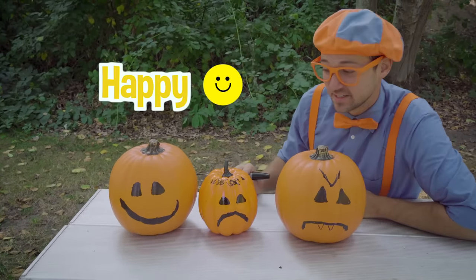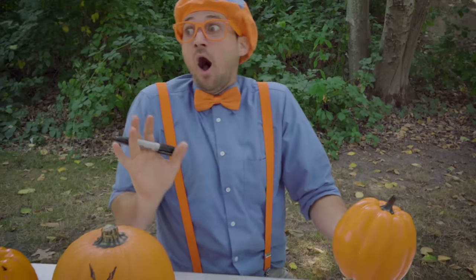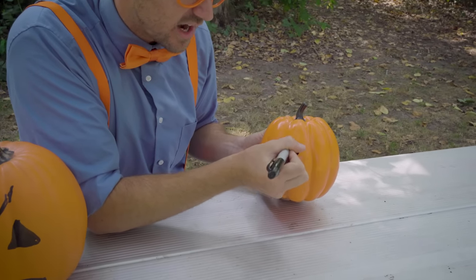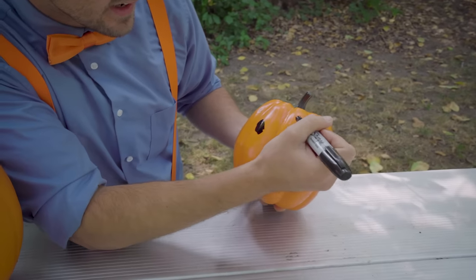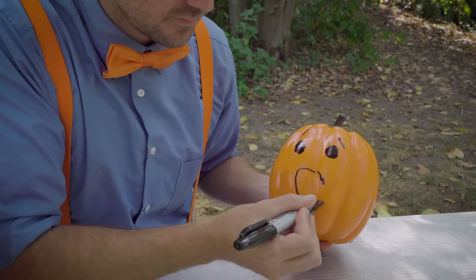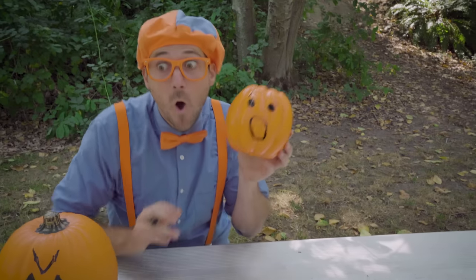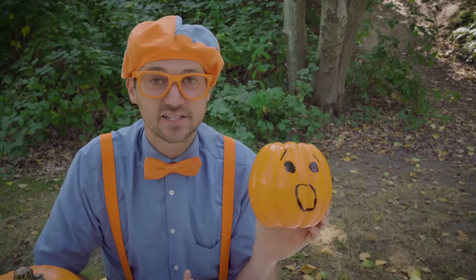So we have a happy pumpkin, a sad pumpkin, a mad pumpkin, and let's do a surprised pumpkin. Okay, well, let's do some circular eyes. Yeah, that looks like a circle. That looks like a circle. Perfect. And then we'll do some eyebrows over there. And then we'll do an O for the mouth. So let's go like this. Does that look like a surprised pumpkin? Yeah, kind of like a scared pumpkin or a surprised pumpkin.